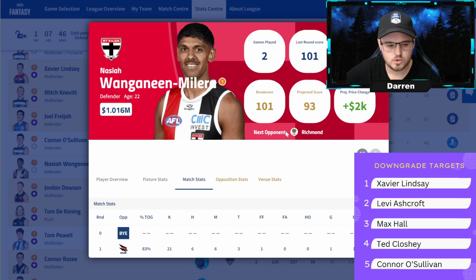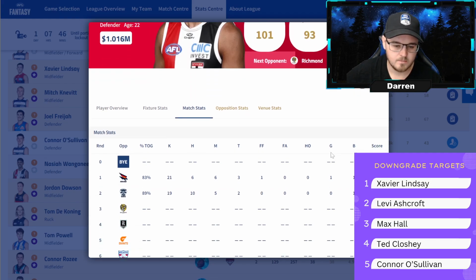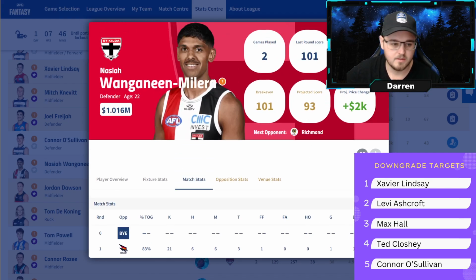He's not super underpriced at this point in time. I think he probably has another 50k to go to get to where you sort of want him to be. He's probably fringe best 6 defender, so you want to be confident that he's going to be there or thereabouts, that he can be a hold for the majority of the season, if not a keeper for the rest of the season. So have that in mind. But yeah, he's great value. So I love him as an option there. Don't really need to talk about him too much. He's a great player.